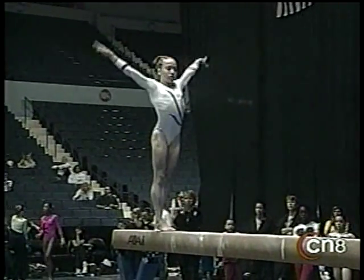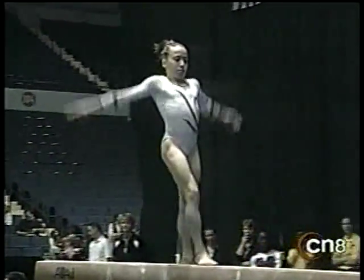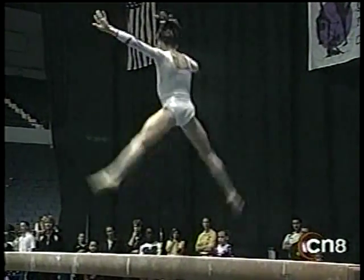Oh, beautiful front with a half twist. And I liked her technique. She twisted a little later than most other young ladies do, and it was impressive.